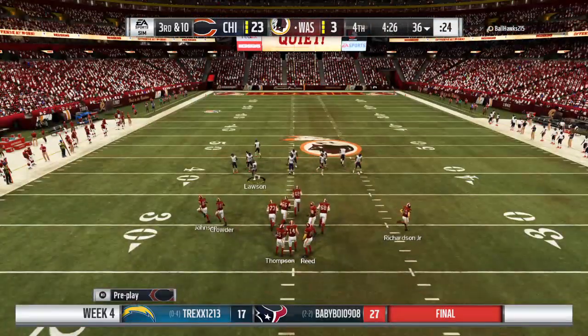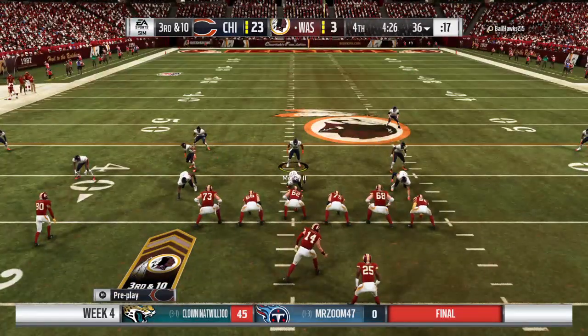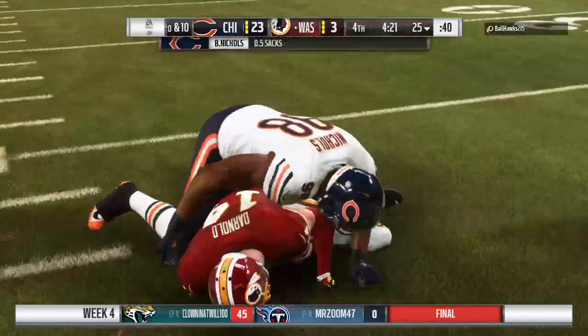The Redskins on 3rd down. A pretty woeful 0 for 5 thus far. This is 3rd and 10. Detroit! A shotgun snap for Darnold. Eluded, and he can't get rid of it.